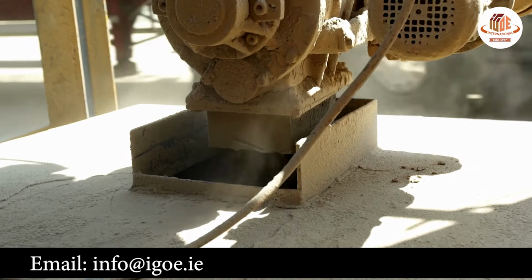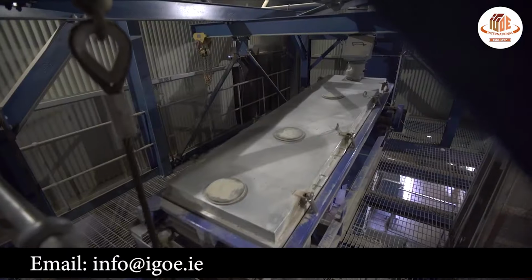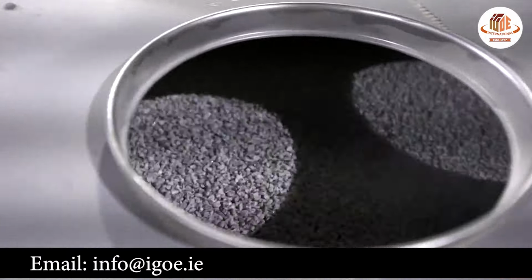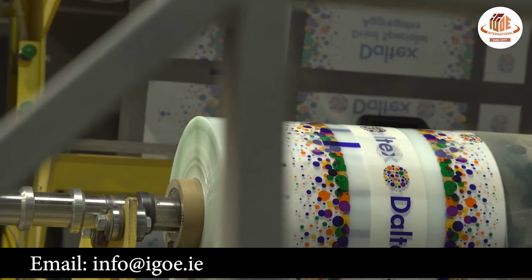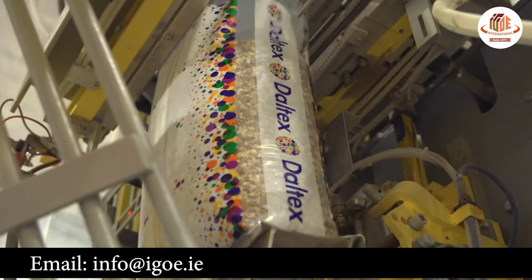However, in order to minimize dust content, we meticulously dry our Daltex dried aggregates and screen them, taking out the largest and smallest stones so that the exact grading for resin bound is achieved. The importance of good, strong packaging, which is clearly labeled, cannot be overstated.